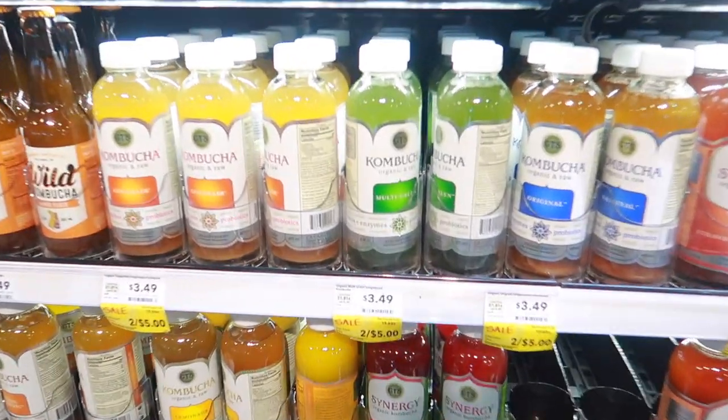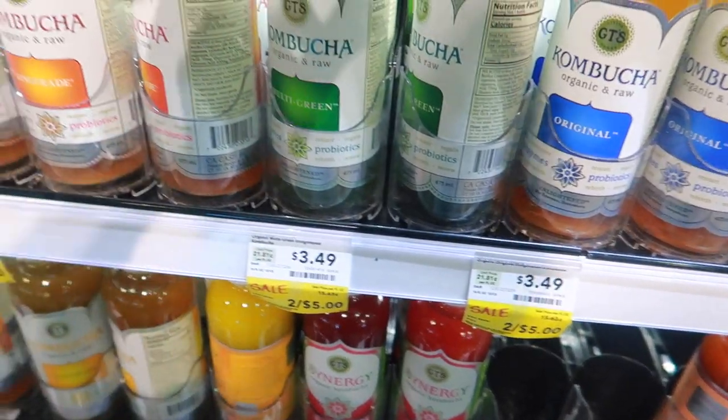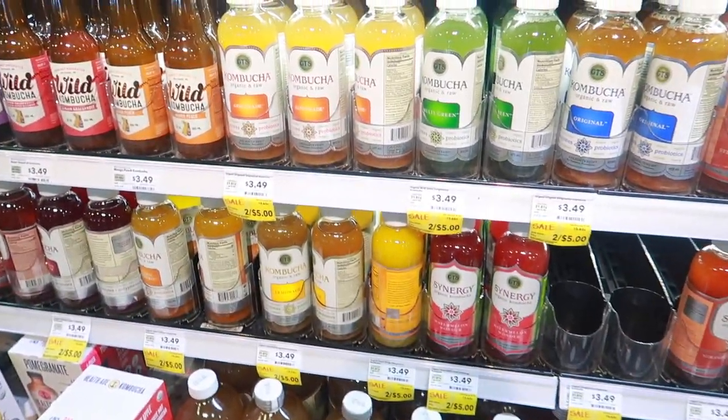Kombucha is one of my favorite things that I have to have every day, and it has amazing probiotics, and I highly recommend you guys try kombucha if you have not started drinking it.